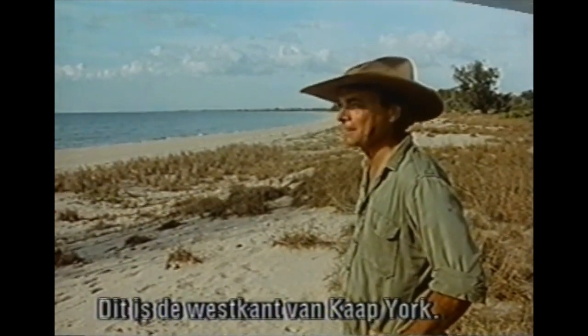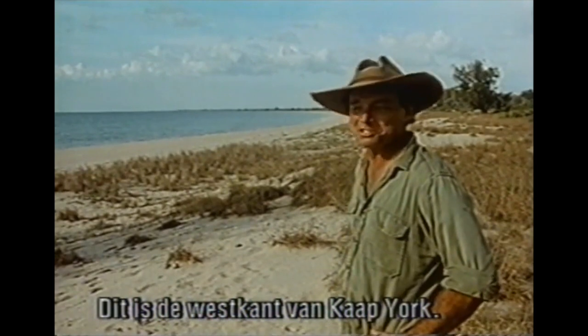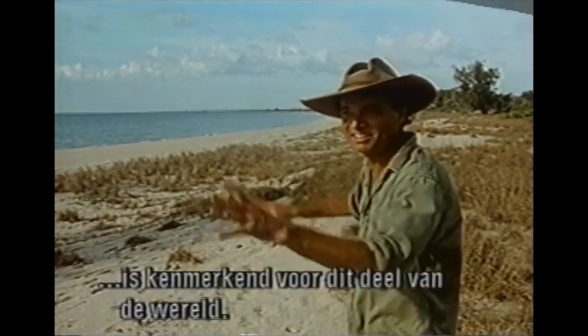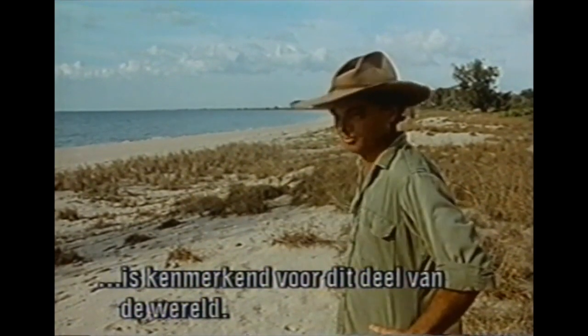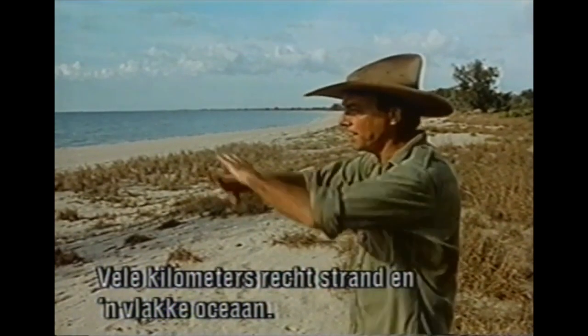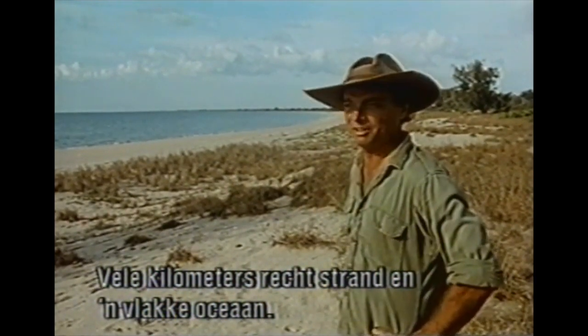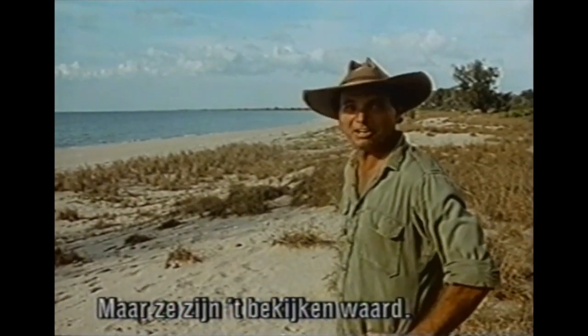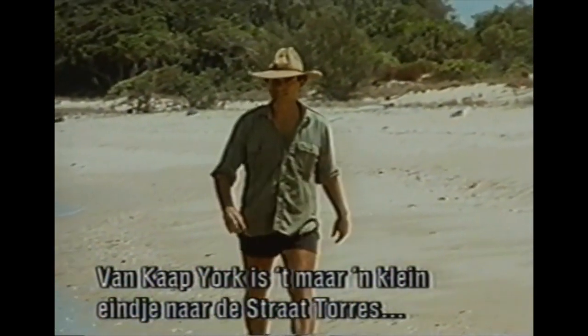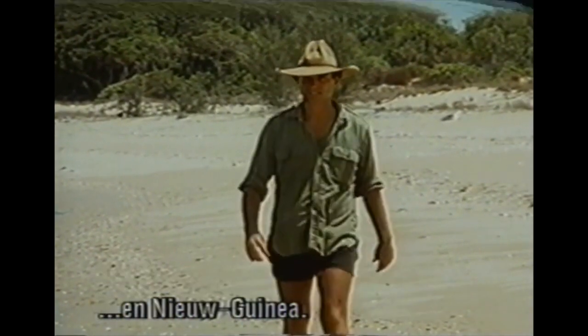Well, this is the western side of Cape York Peninsula. This is the Gulf of Carpentaria out here, and this beach here is so typical of what you find around this part of the world. Long, straight lines of beach and flat ocean like this that goes for miles and miles. But it's worth having a look at. Up the top of Cape York here, it's just a short hop to the Torres Strait Islands and then New Guinea.